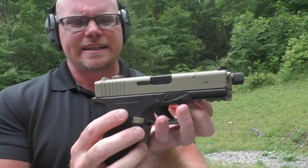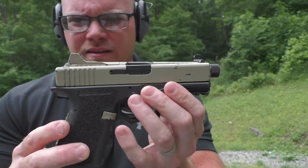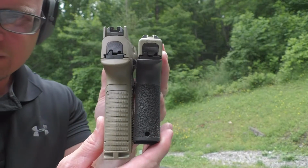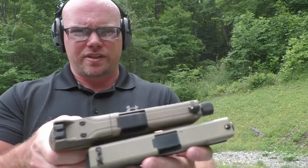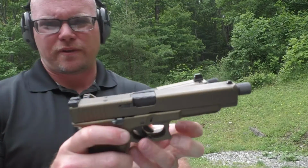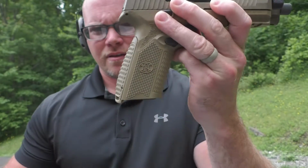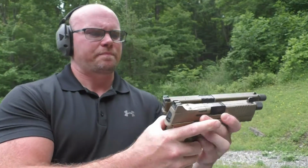Here's my Glock 19. Put it on top of it. Really similar to the 19. Looks like the 545 is a little wider. However, this is the 45, so it totally makes sense that it's a little wider. Compare it to the 34. So here's my full-size 34. The 34 is longer than the 545, but comparable in grip and comparable in width.